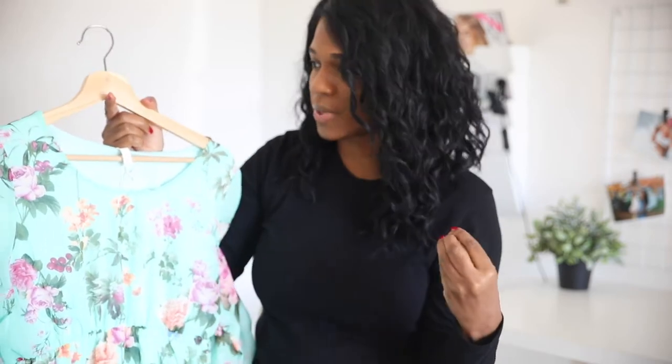Okay, the next thing I got, I had to actually select from two items. And the other item that I had to choose from looked very similar to an item that I already had. So I went ahead and got this one. Now, okay, let me explain. When I saw the dress online, I thought it was more of a minty color, like a muted, minty color. And when I got it, I was really surprised because it's a very vibrant color. And I was like, oh, this is so not me. It's really not me. It's a really cute dress, but it's really not me.